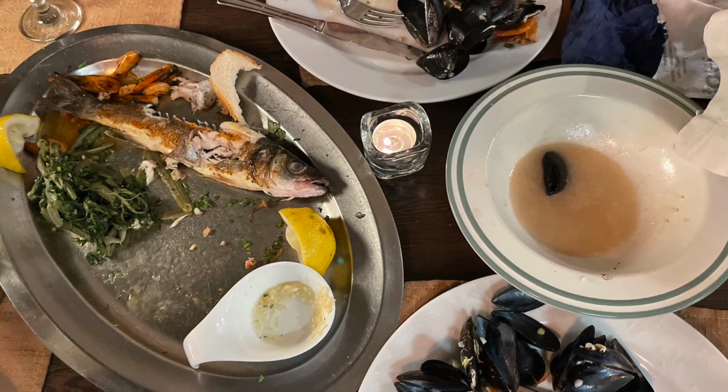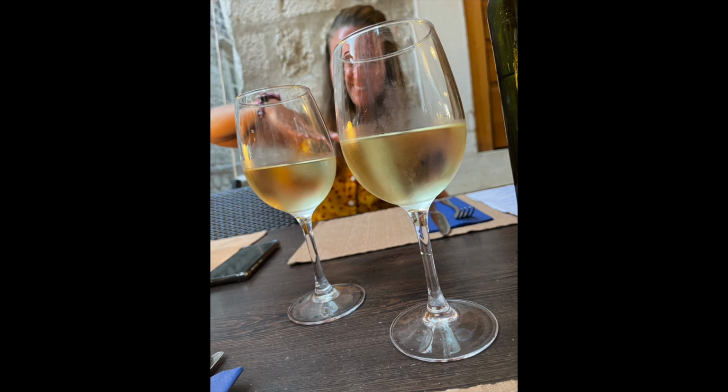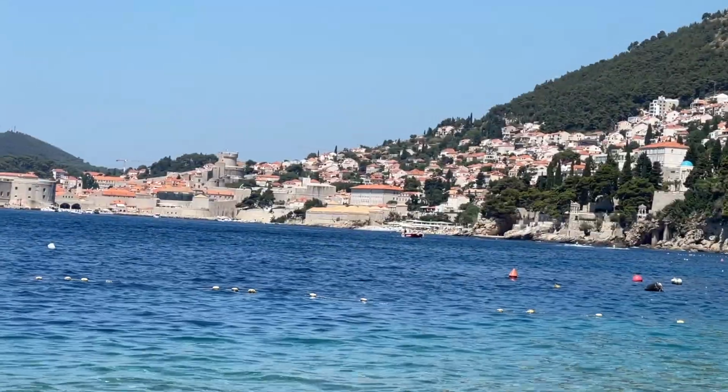Another tidbit, Croatia is hilly. Therefore, so are the restaurants. No, that's not me having too much wine. Our table was literally that crooked, but it made the meal even more interesting.